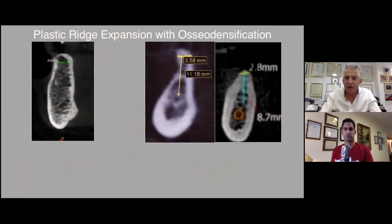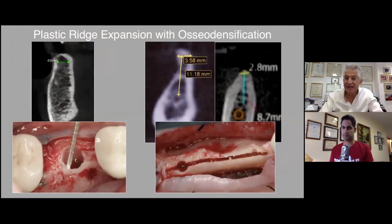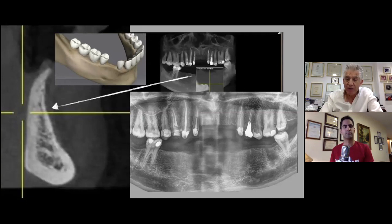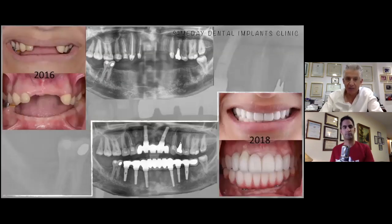So the conditions are that we need to have enough trabecular bone like we have on our left-hand side, and then we can do plastic ridge expansion. If we have less than 3 millimeters, or if we have less than 4 millimeters of bone, we need to do a modified ridge split expansion. So have a look at a case like this, where we have a narrow ridge. This is a relatively young person with a narrow ridge. We can use narrow implants, and together with lateral ridge expansion, we can optimize the case and have this type of result. This is a case we did in 2016 in Dubai. And if we have a look, we managed to do ridge expansion and get this result.